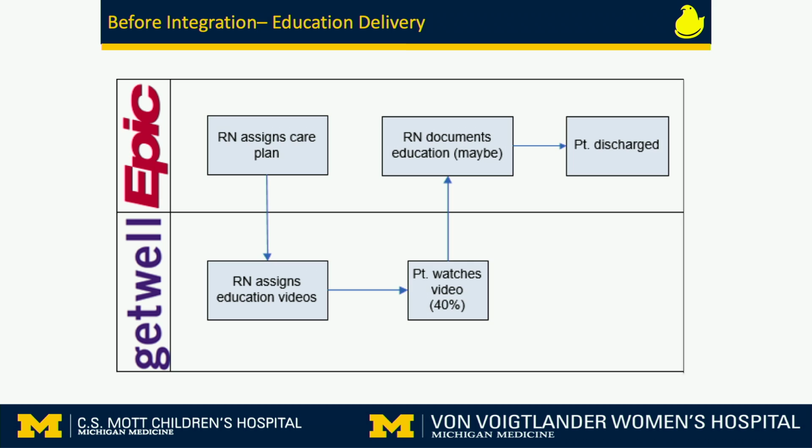So here is our education delivery system before integration. First, our RNs would assign a patient care plan, and then the RN would get out of Epic and go into Get Well Network, and they would assign education videos. We were fortunate, about 40% of our patients watched those videos. But then the nurse would have to go back into Epic and document that, and that's where we kind of lost the loop. I don't know about your hospital and nursing documentation and education, but we weren't that great. But then the patient would be discharged.